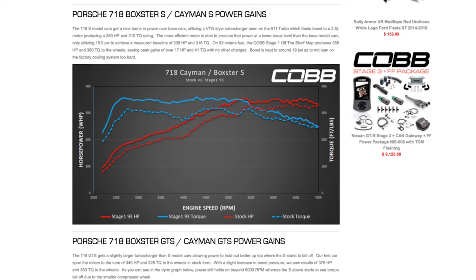Let's see. Stock test car put down 345 horsepower and 328 torque to the wheels. To the wheels! In stock form. To the wheels in stock form, everybody. Bro, STI owners would be going crazy to get that number. What do you mean it's an old engine? No, I mean, I know that engine came out in 2004. So this is just Porsche underrating it. They're quoting the wheel horsepower as the crank horsepower.